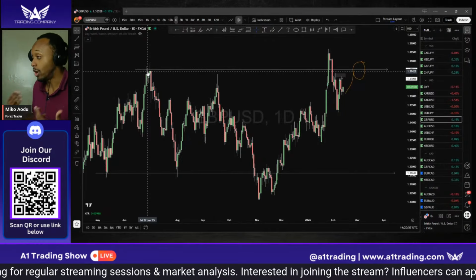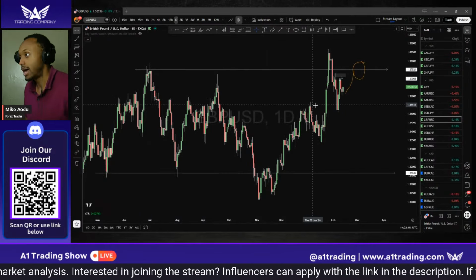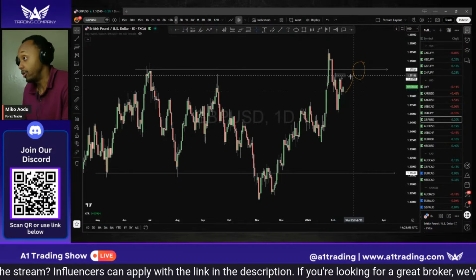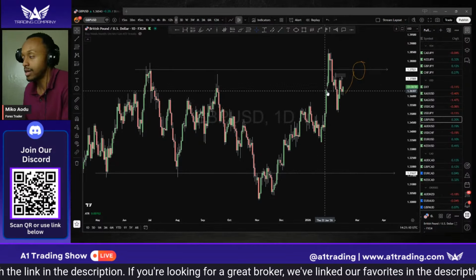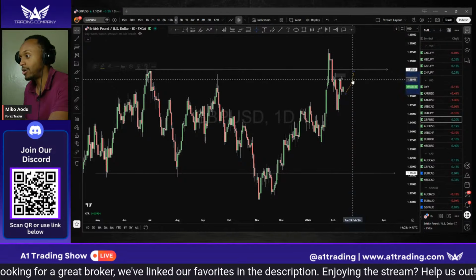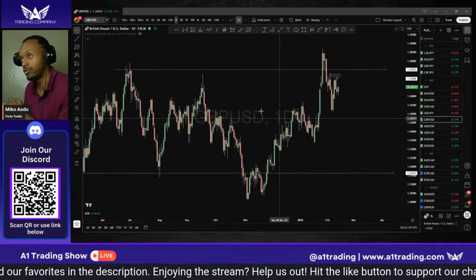If I see some more evidence that price is struggling to again push past that area, well, I can look for some shorting opportunities based on the fact that I don't expect price to break out. And of course, if you do break out, that's a different situation. But where we're trading right now, again, I don't see much opportunity, purely from a swing bias.